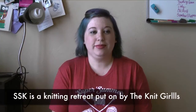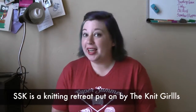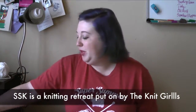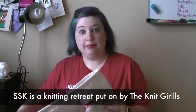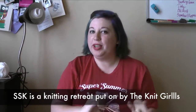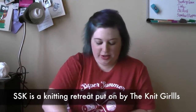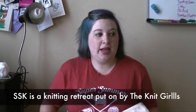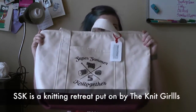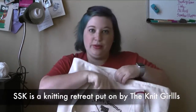So we get there at 3 for check-in, and when you get to check-in you get this amazing bag. Sorry, I'm holding yarn for some reason. It's just a bobbin. I've been spinning, which you'll hear more about in the next episode. Last year's bags were just regular canvas totes. This year we got mega awesome canvas totes. They even zip, and they have this beautiful front pocket.